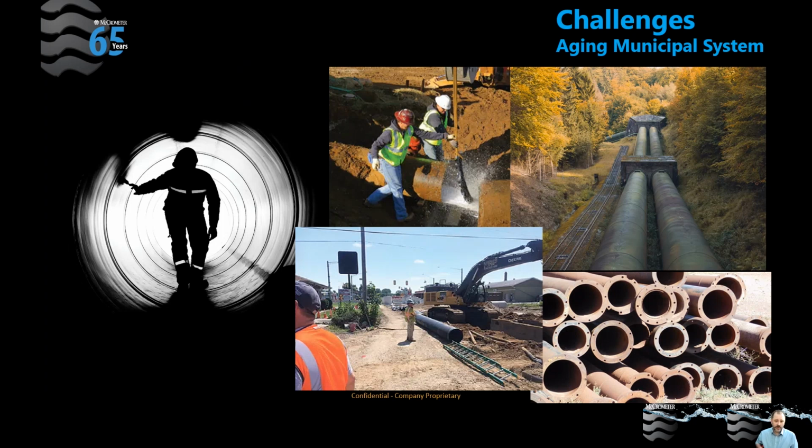So the challenge has always been, do we continue to invest in older plant? Do we replace plant? Do we do an addition to a plant? And the challenges that brings. We obviously want to be able to measure it. We want to be able to monitor it. We would like the data from it so we can understand the impact that it's having.